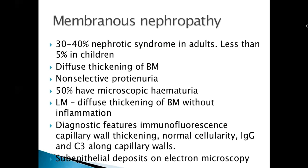Yes, madam. Okay. So membranous nephropathy. Nearly close to half of the nephrotic syndrome in adults is membranous nephropathy. So if you are asked about common causes, please give membranous nephropathy as the first cause of adult onset nephrotic syndrome. But it is less common in children, and diffuse thickening of basement membrane is there.